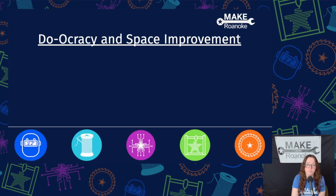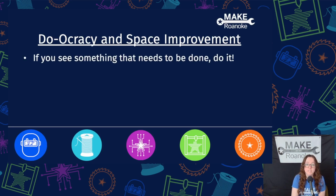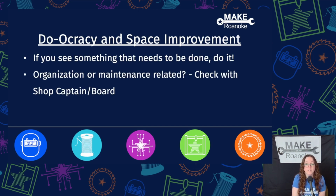Doocracy and space improvement. If you see something that needs to be done, do it. We're all volunteers. There is no staff to clean up after you. If it's organization or maintenance related, check with the appropriate shop captain or the board. And lastly, we have space improvement days. These will be hosted at least once a month to improve the space. Volunteers are welcome. Members may not work on personal projects during space improvement days.